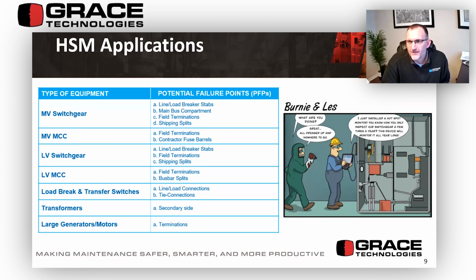You know, how we only inspect our switchgear a few times a year, this device will monitor all year round. And that's true. So the thing to think about is they are getting continuous monitoring of the gear. With an IR camera, you could scan it and you're only seeing that snapshot in time. And there you could have an event that happened months ago, but didn't hit that day they were IR scanning. With hotspot monitor, you can set up alarms and events to trigger, to know when those events happen.